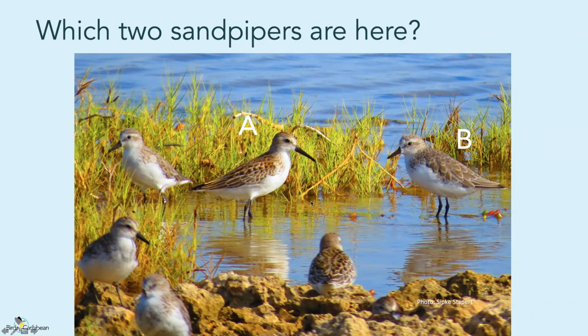That's why I always look for multiple things. Yep, nothing's absolute on these birds. Okay, I was trying to look at the wing to tail length, but I can't really tell. All right, how about B? What do you think B is?